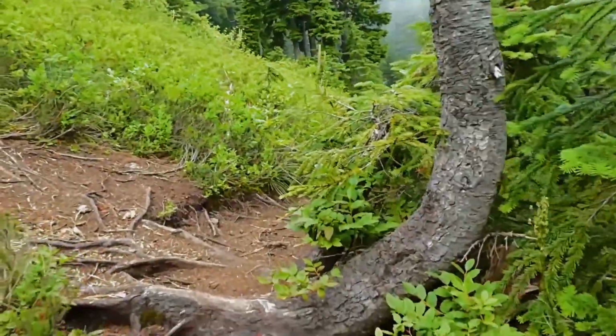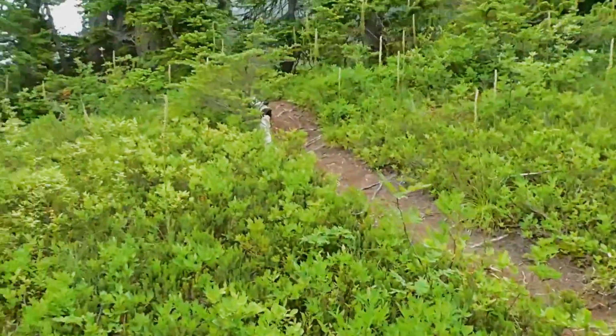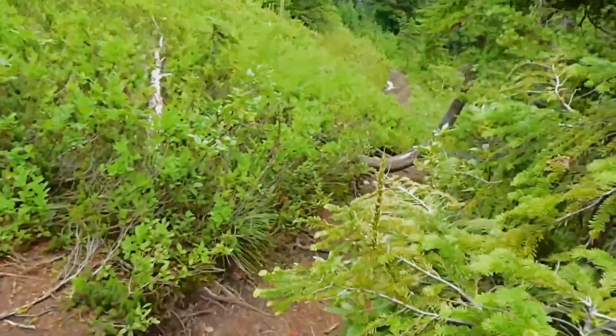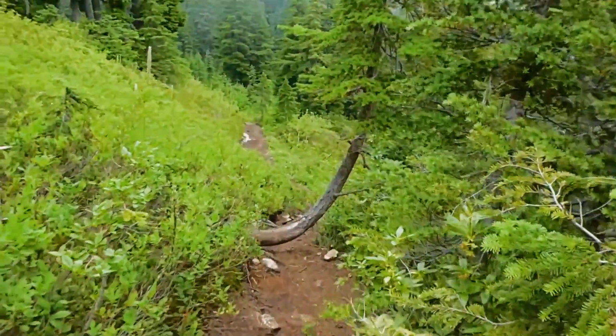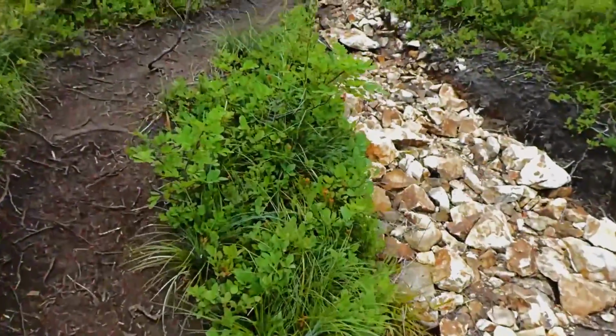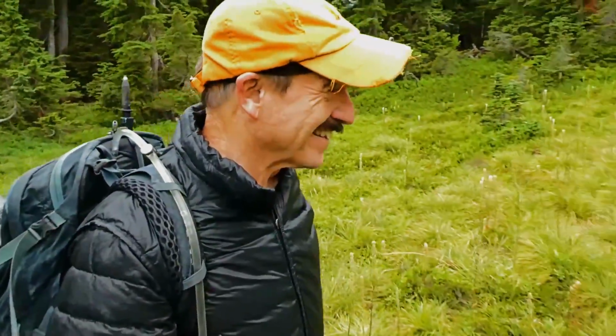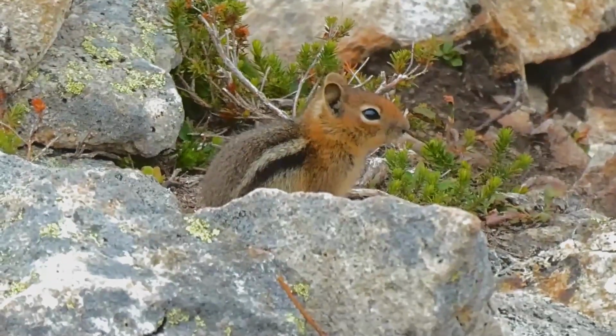So here's the junction with the Biel Peak Trail, which goes up that way. And the Silver Peak Trail goes downhill a little bit. It's gotten pretty cold up here in the cloud. There's somebody else here.